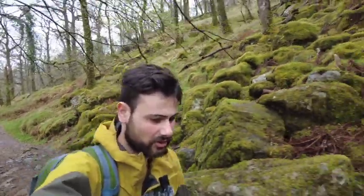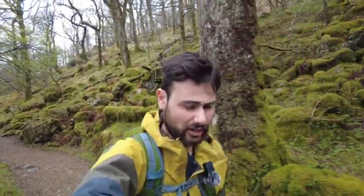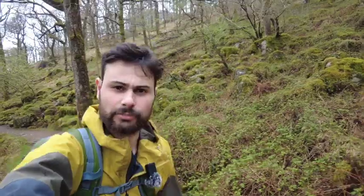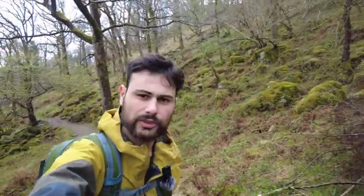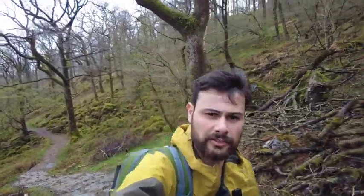I've done it before, all the way to the top, and you're about 200 metres further down than you are from the pig track, so you're doing a lot more elevation. It's a lot steeper the further you go, but yeah, it's a beautiful walk. And I'll just show you around the waterfalls and some of the woodland today then, as the cloud base is quite low and you're getting zero views. Anything 500 metres up, you've got absolutely no chance today.